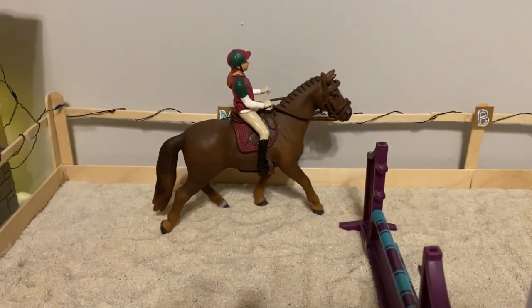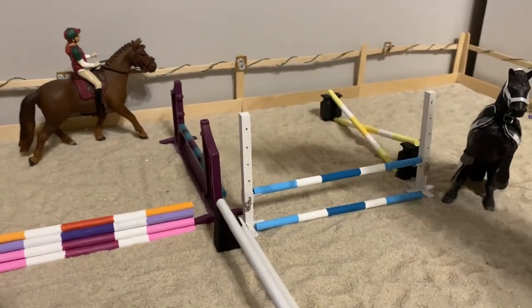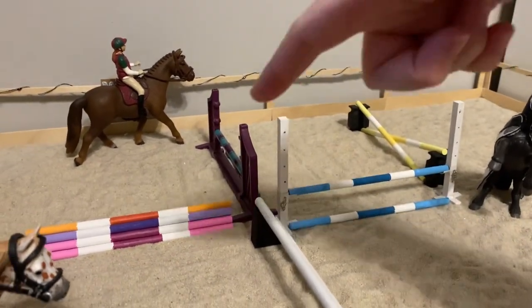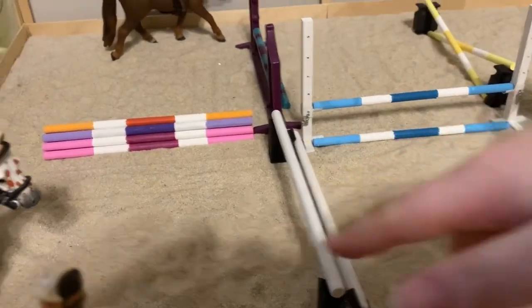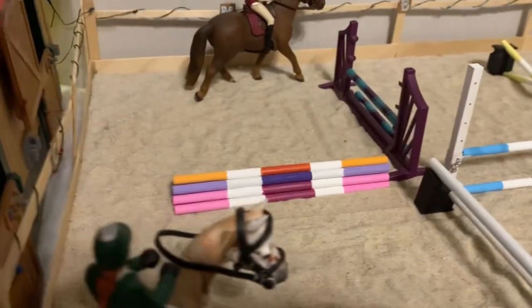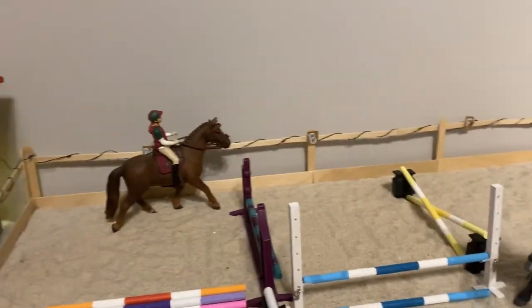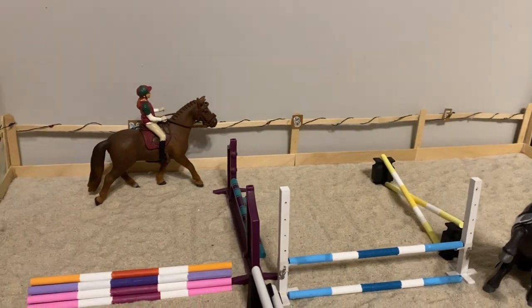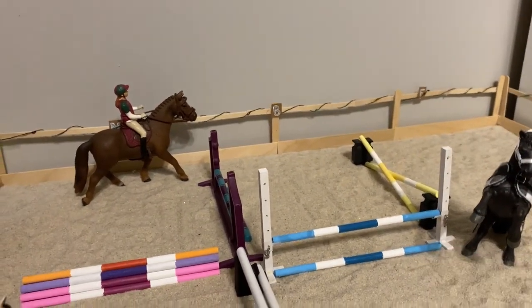April is my retired Hanoverian mare, and they have this cool jump course set up. So it's like a cross rail, single stride to a vertical, another vertical, this little ramp up, and then this one, which is just a bunch of poles. So it's really cool. And I do have the dressage letters around the ring, but this isn't actually the size of a dressage ring.